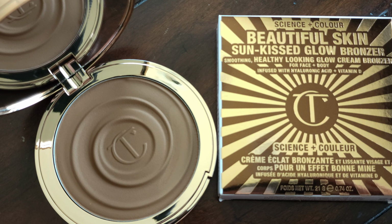Speaking of bronzers and jumping back over to Sephora, I have the Charlotte Tilbury Beautiful Skin Sun-Kissed Glow Bronzer. Ridiculous name, so long. There's so much stuff written on the back of here. It's a bit tacky on the back, but I do like the front of the compact, and this is such a lovely big compact. I have this in the shade medium, and it's pretty much the only one available. Light is sold out everywhere all the time. I want the shade light, but medium I have found works great on me when I have self-tan on.